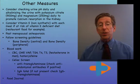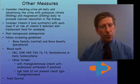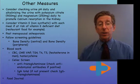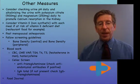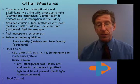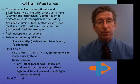Thyroid functions, testosterone when it's appropriate. Homocysteine is not of particular use, I don't think. Celiac disease should be screened for. This can be done with an anti-glutaminase. In the event that you have an IgA deficiency, this will not show up, so I recommend getting IgA total at the same time. And a food journal can be a very good means for monitoring progression.